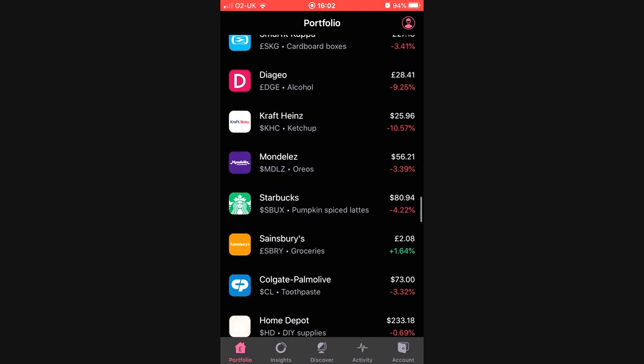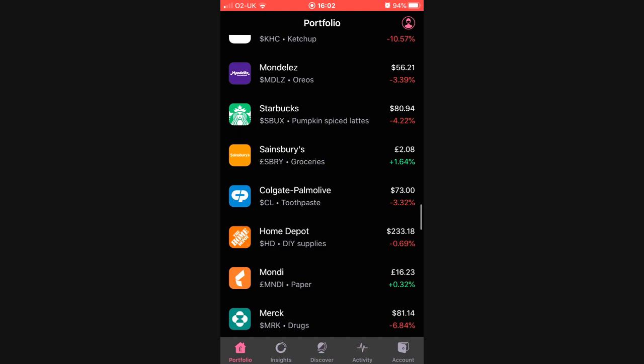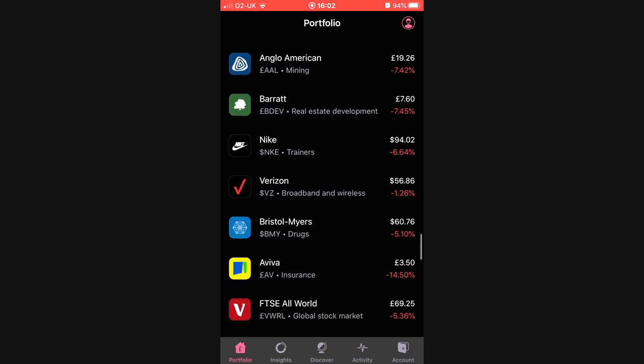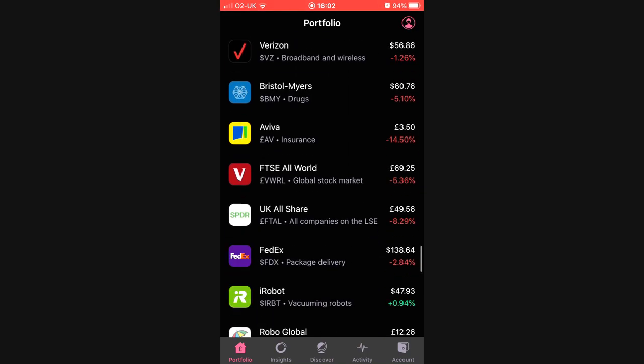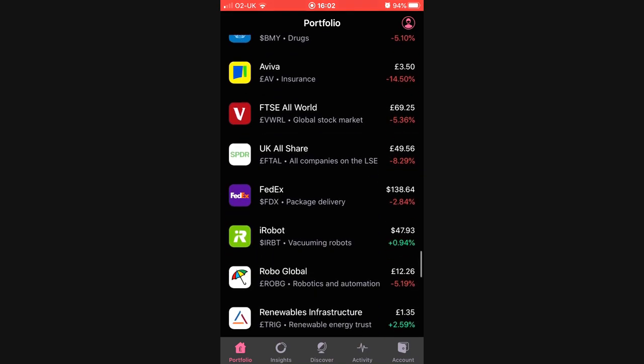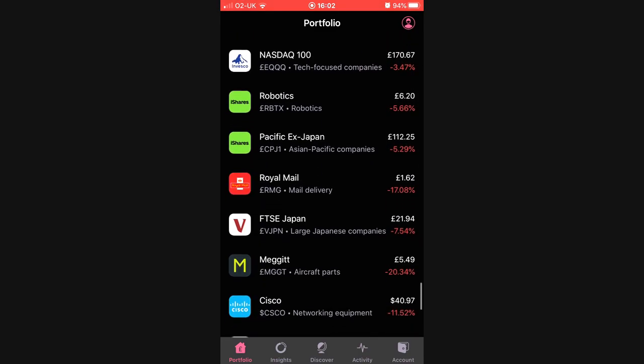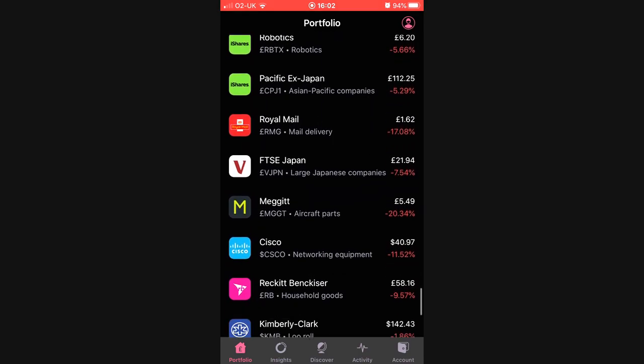But as you can see here, the effects of the crash are still apparent really. There's lots and lots of stocks still in the red. And in fact, at one stage, my portfolio, every single stock was red. There wasn't a single one that survived even 0.2% green. Every single one was red.